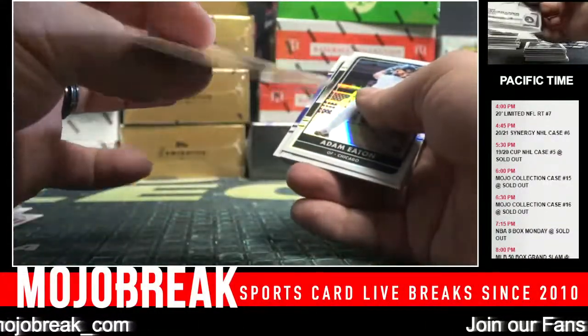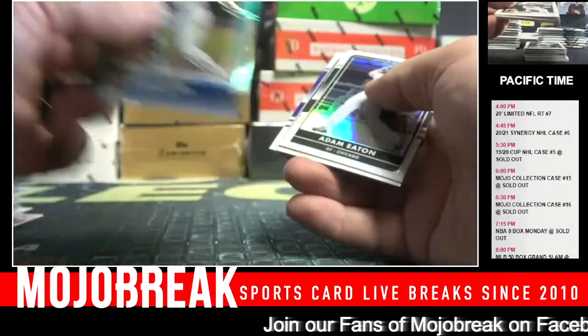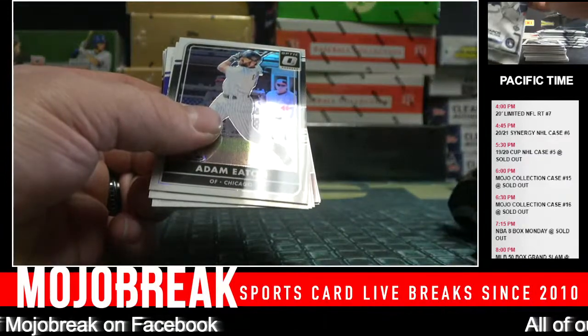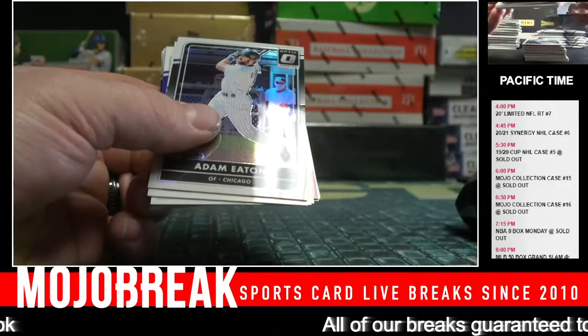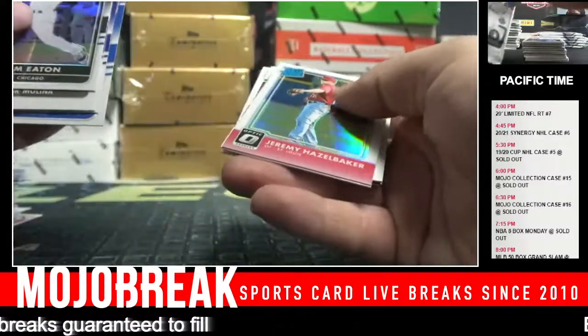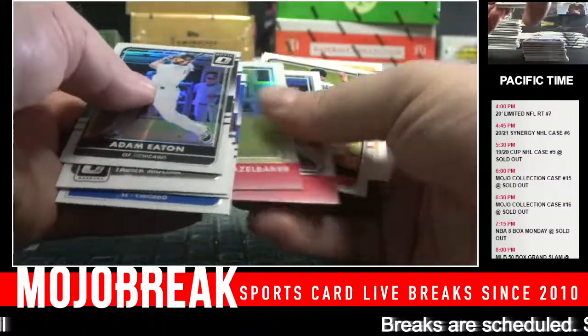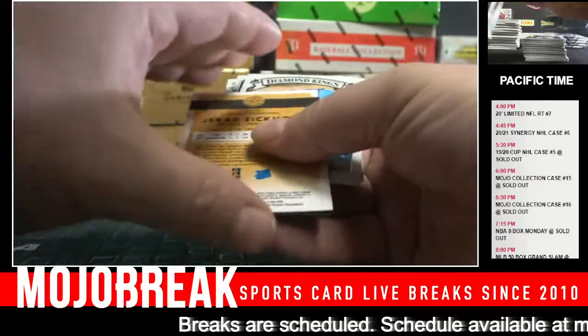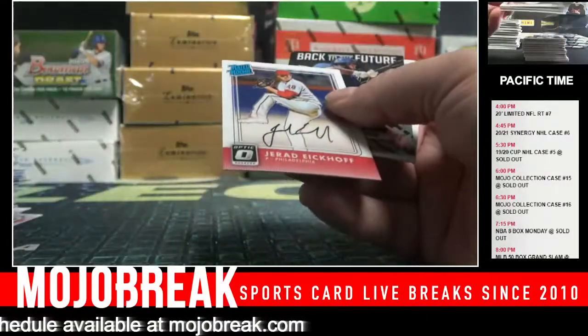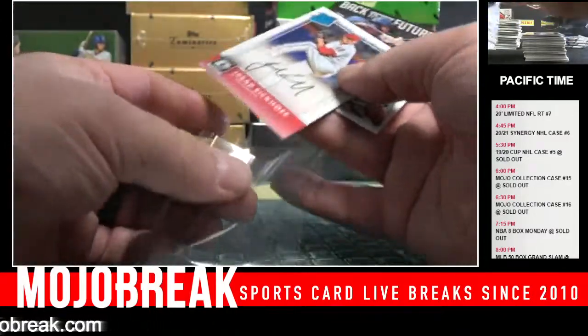Greg Bird, man, what a big prospect that hadn't amounted to anything. 299. This one was 539. Jeremy Hazelbaker. And our second auto is Jared Eichhorn for the Phillies.